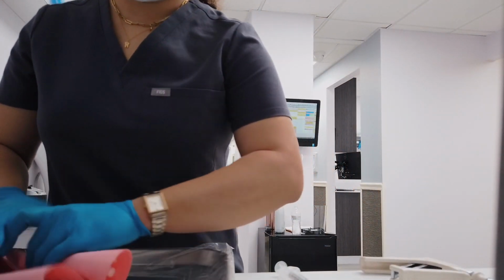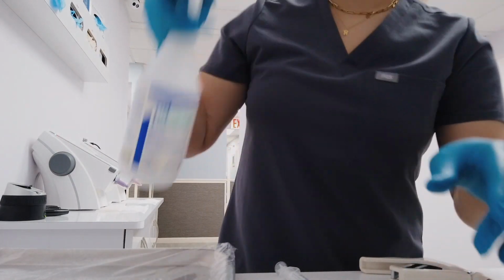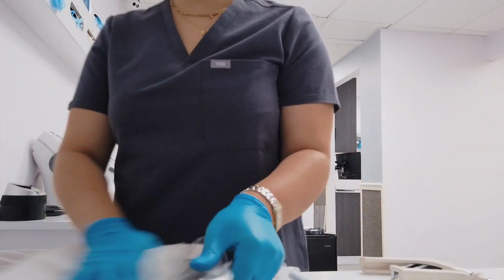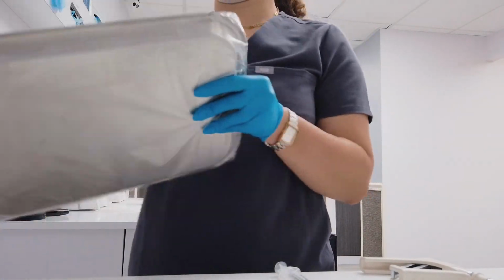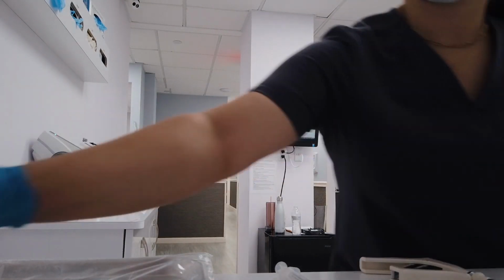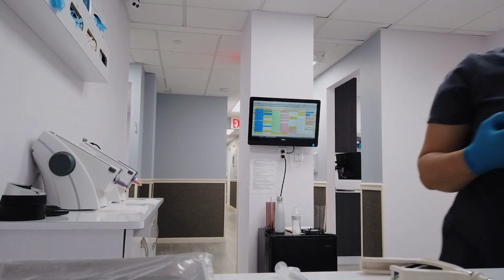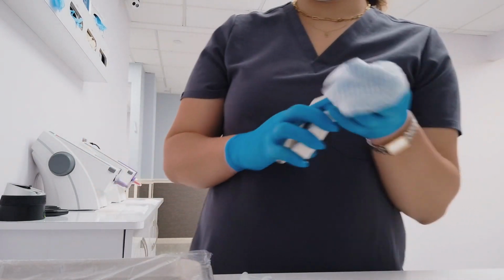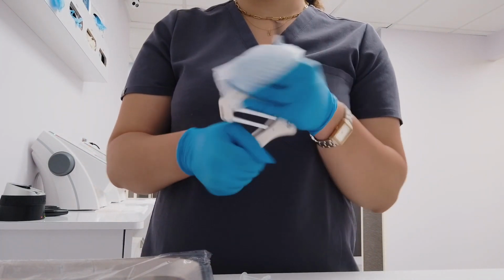And then obviously everything else that is single use gets thrown out, and the trays get wiped down with an antibacterial, antiseptic, really aggressive cleaner that you really don't want to get on your skin, but it's really good at killing pretty much every single germ that anybody can have. We make sure that it's all really clean, and anything that we will use again also gets wiped down to make sure that there are no bodily fluids or residue left anywhere.